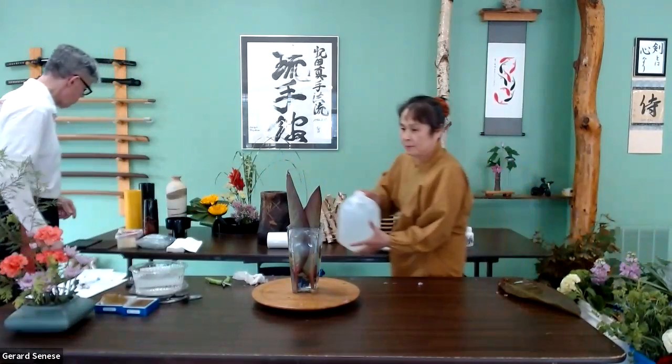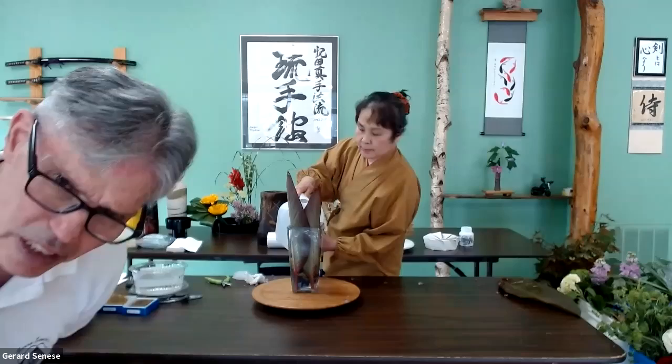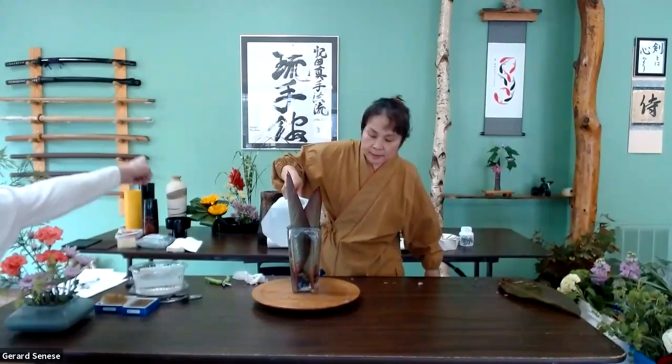Okay, so here's a modern vase, a glass vase, and the kana, the red flower that Hiroko used earlier, this is the leaf.